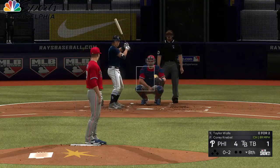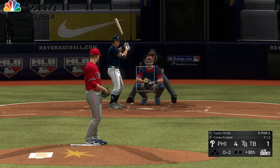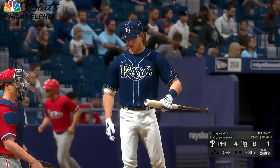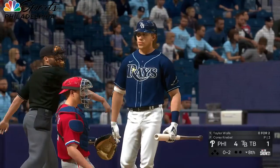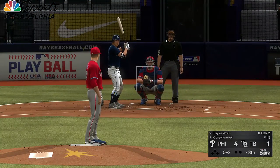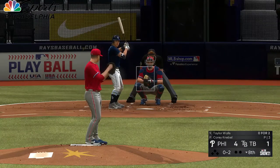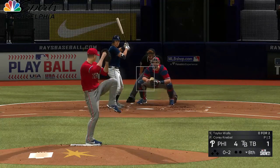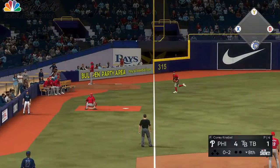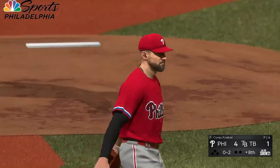Oh, got him to swing out of his shoes on that one. 0-2. That was a great hack right there. Timing was on point. Just sometimes you have bad bat barrel accuracy. Ready with another 0-2. And here's a ball hit in the air. But no one can get to this one as it's down for a foul ball inside the visitors' bullpen.